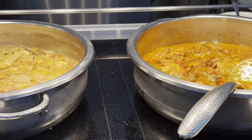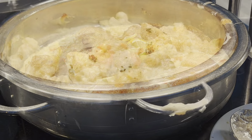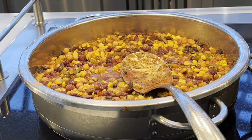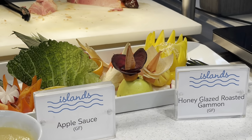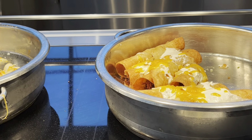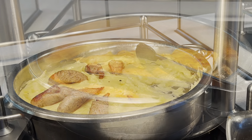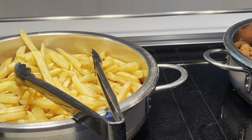We've got chicken balti, Savoia potatoes, I don't know what that is, red snapper, cauliflower cheese. Oh, they've got a tofu makani, some steamed veggies, Mexican rice, a vegetarian chili, beef chili, tacos. We've got honey glazed roasted gammon, chicken burritos and flautas. So we've definitely got a Mexican theme going on here. All your breads. Daily pasta, sausage and mash. There's some gravy here as well. Some margarita pizza, fish fingers and French fries. Got it all going on.